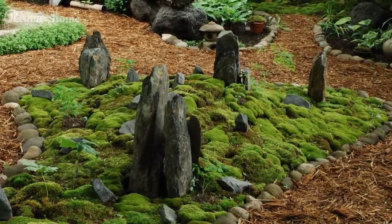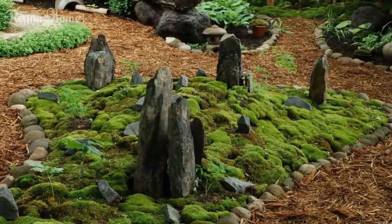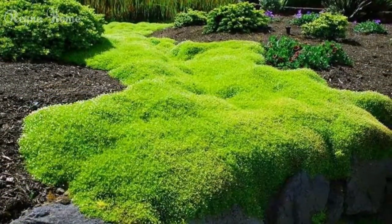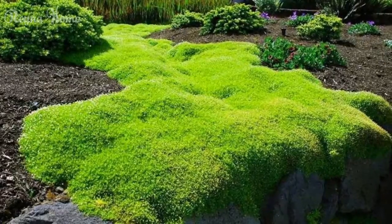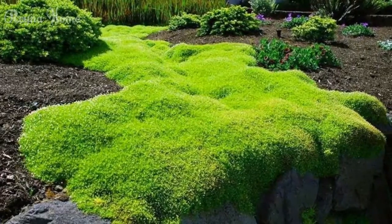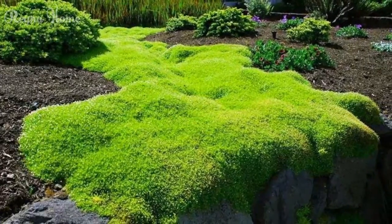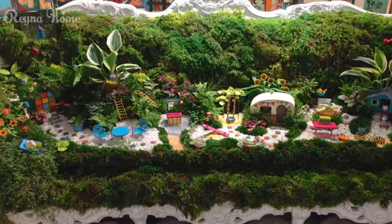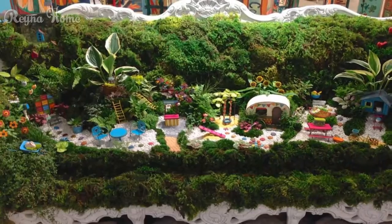Enjoy your moss garden. Moss gardens are a beautiful and relaxing way to add a touch of nature to your landscape. Take some time each day to enjoy your moss garden and the tranquility it brings. Moss gardens are not mere patches of green, they are living tapestries, woven with threads of nature's quietest beauty.